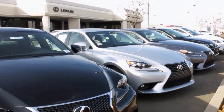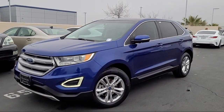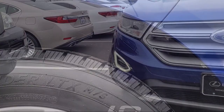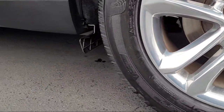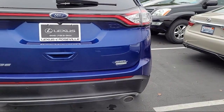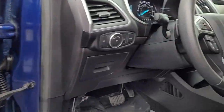Lexus of Roseville in the Roseville Automall is proud to present another great vehicle from our selection of quality pre-owned cars, trucks, and SUVs. It comes equipped with hill holder control, emergency rear locking retractors, emergency front locking retractors, in-dash rear view monitor, leather-trimmed steering wheel, telescopic and tilt steering wheel, power door locks auto locking, multifunction steering wheel controls, rear side curtain airbags, front overhead console, and has less than 65,000 miles on the odometer.